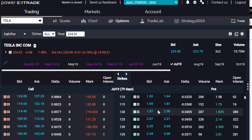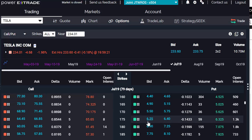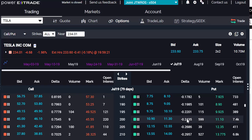And then obviously, the closer you go up to the current price, it's going to cost you more money, but it's also more likely that it's going to hit that threshold, which makes sense. So these delta values are going up, and people oftentimes talk about choosing options based off of a certain delta. And you could basically think of this again as your likelihood of it happening.